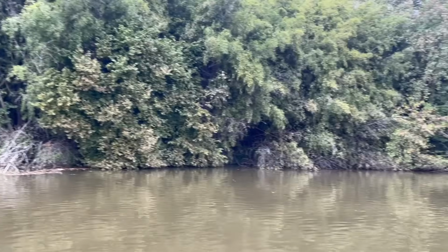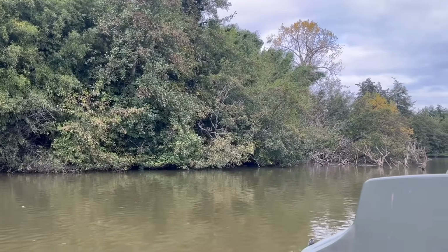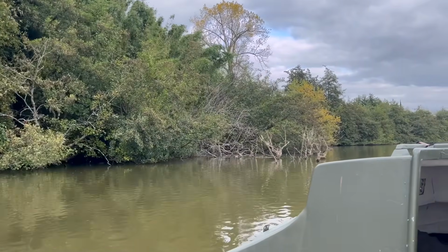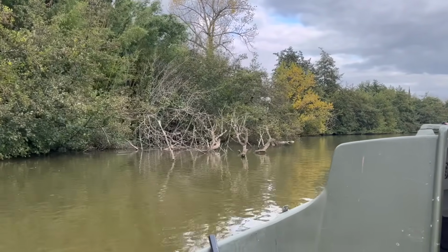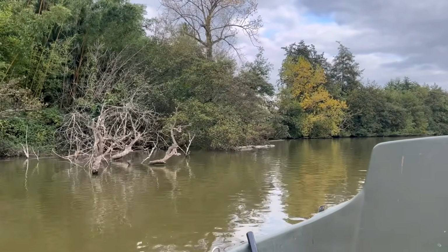Bamboo growing. I've got a couple of big snags. And that holds a couple of fish now. Probably a big old catfish. We're all an old carp lover snag though as well.